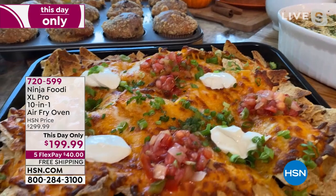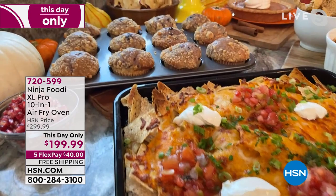We did the broil function in just 4 minutes. We made those wonderful nachos. We also did our muffins. So if you have a traditional muffin pan, you can use that in the oven as well.